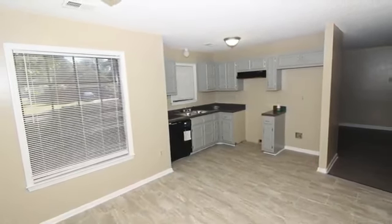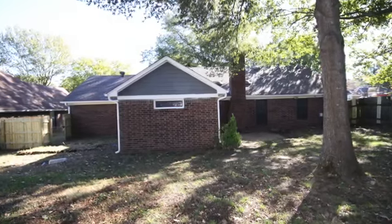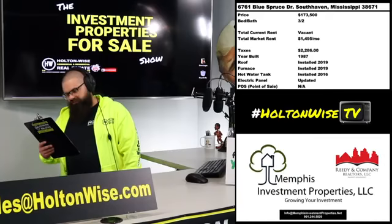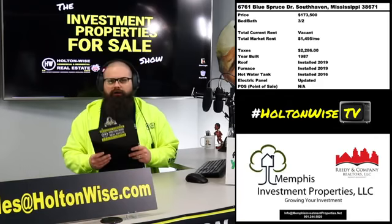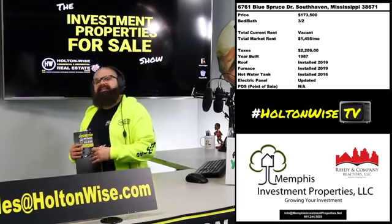As far as our big ticket items, the roof, that was installed by Memphis Investment Properties in 2019. Furnace installed in 2019. The hot water tank is only 4 years old, and as you guys know, hot water tanks typically last approximately 15 years.